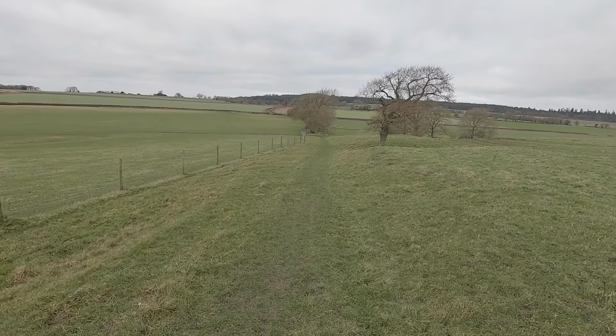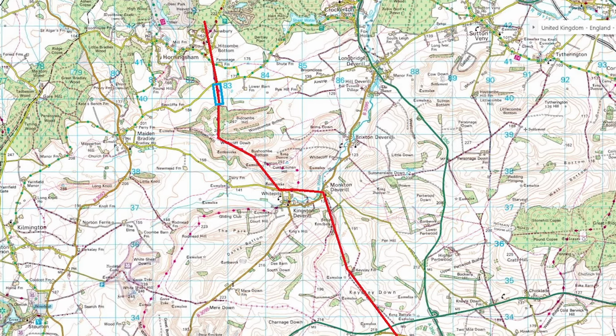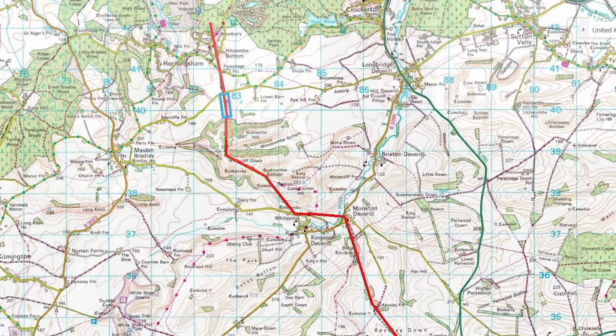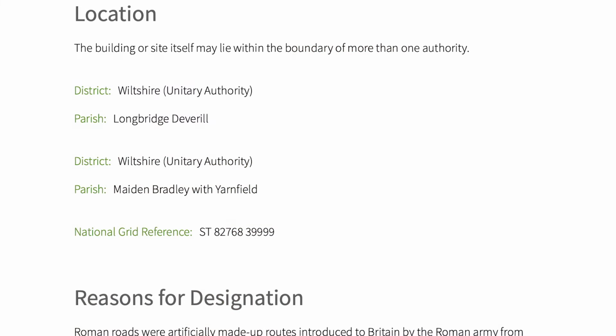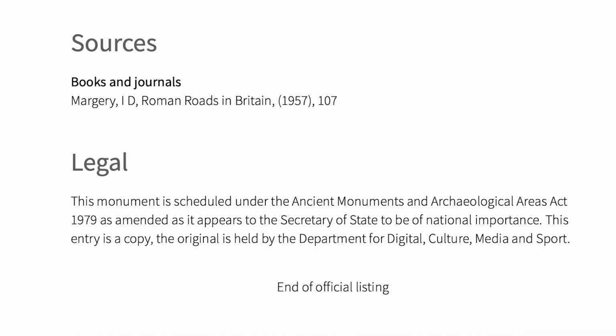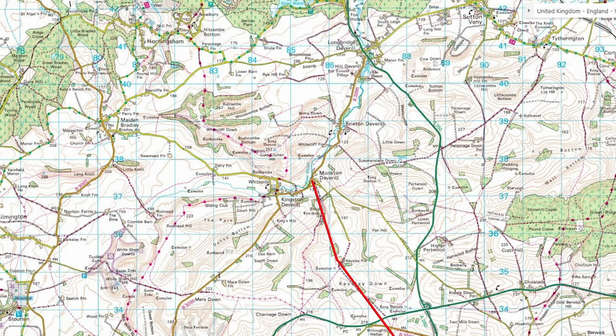Right, that's really important. This part we're on now has been listed as a scheduled monument by Historic England and listed as a Roman road. Now when you scroll down to the bottom of that scheduled monument, you see that their source for this information is page 107 of Ivan McGarry's book. That's really strange. Page 107, when you look at his book, is about this route, but the southern end, the Poole to Monkton Deverill, Route 46, not 52.